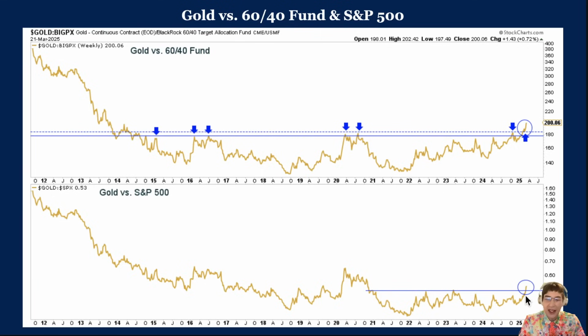I think gold against the S&P, you will see something similar. This is at 0.53, 0.50 is the resistance. So that does give us about 6% grace, but even if it comes back to 50 or even a tiny bit below 50, that doesn't concern me.